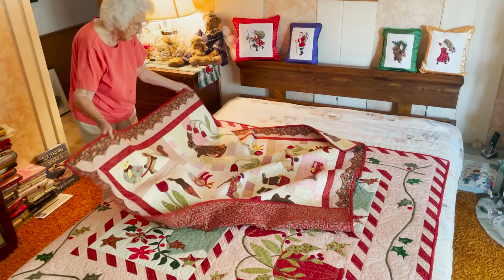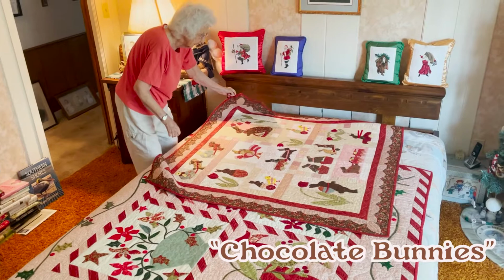Chocolate. I love, bunnies love chocolate. So that's an Easter one. So I think we're pretty safe in putting the Easter one on.